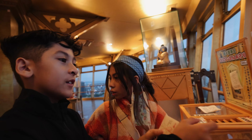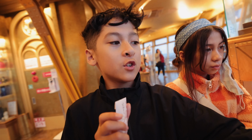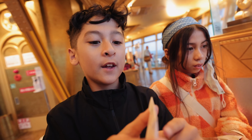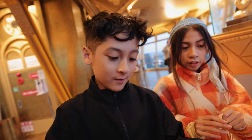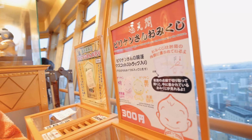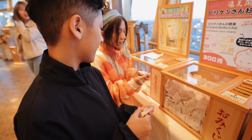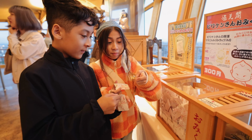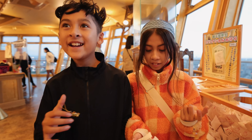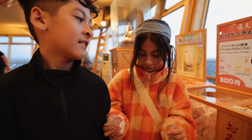So basically, if you get a pink one of these, you get a lot of love. Or if you get a yellow one, you get a lot of money. Let's see what we get. Hope we get twins now. Oh, yellow one! I got the money. I got a yellow one too! We're getting money together now. Oh, look, there's money already. Oh my god. Yay! I'd rather have love.